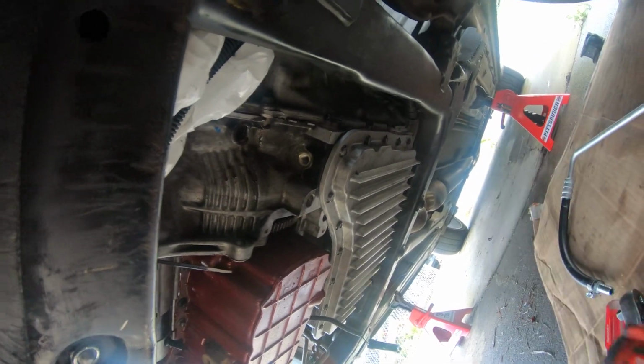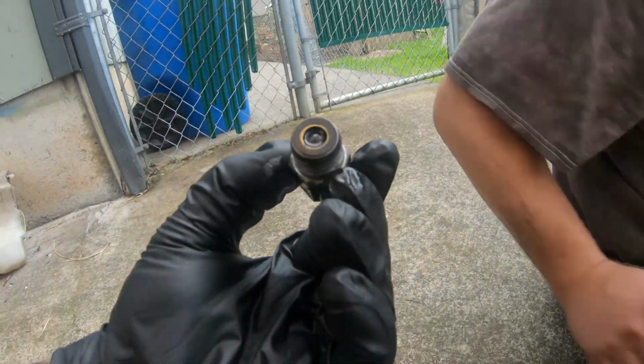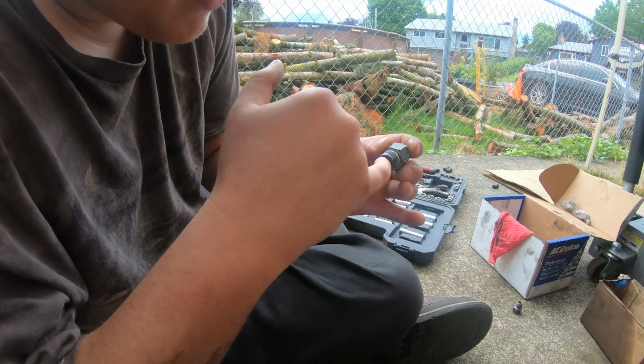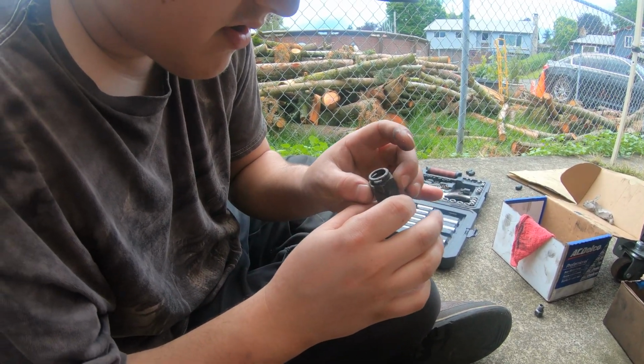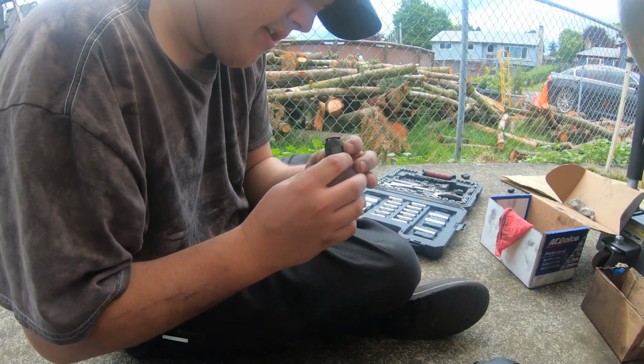Ooh, maybe this is the one they're talking about with a check ball in it. Maybe? I don't know, and I can't see all the way through it. There's a ball in there. There's a check ball. Yep. So the top one does. This one does not. Definitely has a ball in it, yeah.